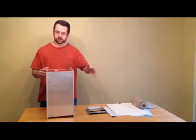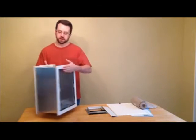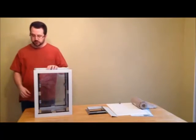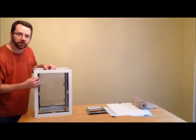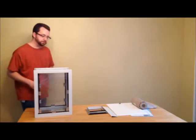If you're in Southern California, get the single flap. It's actually a very good single flap because it has magnets down the sides and across the bottom. And then there's kind of a fuzzy weather stripping in between the magnets that seals the flaps to the frame.